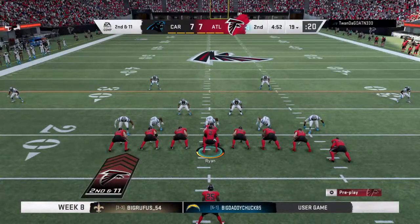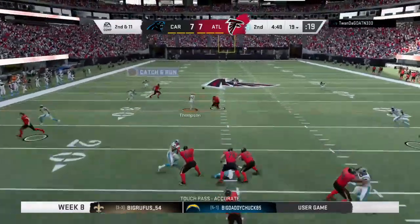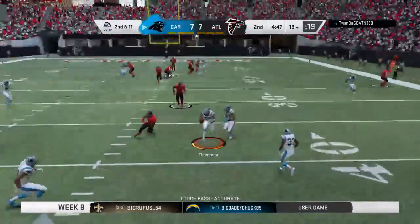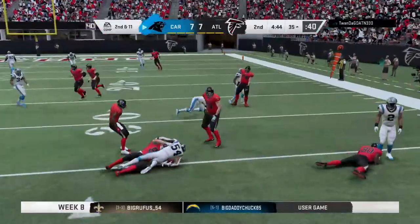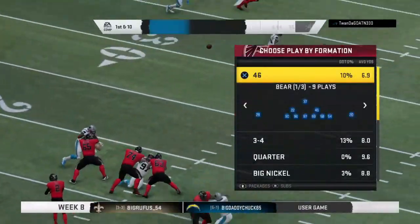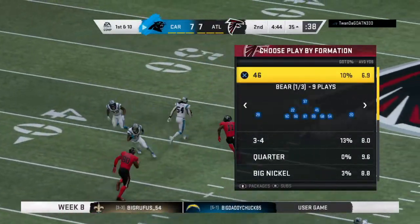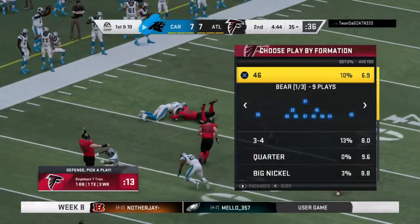A loss of a yard there to start out. That leads to a 2nd and 11. Ryan into heavy traffic, and it's intercepted. It's Shaq Thompson here with a pick. And his crew will take over with a football at the 35-yard line. He had a little bit of the turnover bug last week, 3 interceptions. Not an absolute disaster, but another one here.